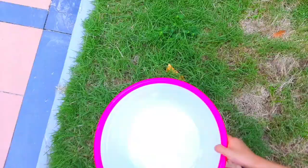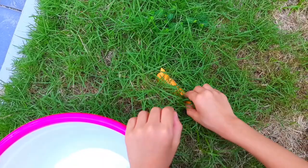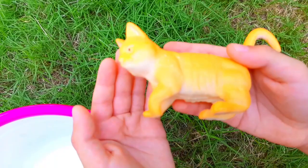Okay, guys, wait, I think I found something orange. What is that? Oh, we found the cat! Right, we just needed it. Wow, it's so cute! Okay, let's put it here.